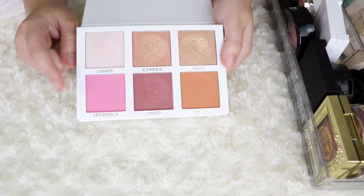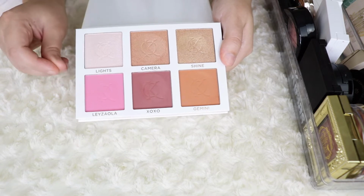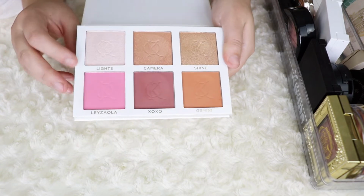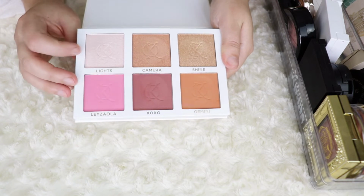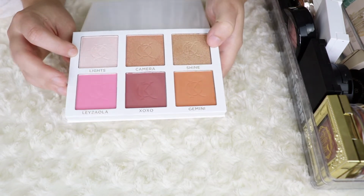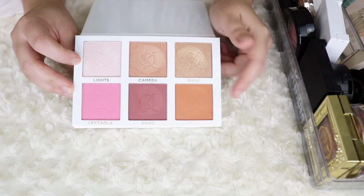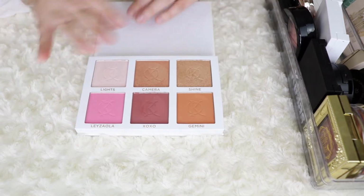Definitely would lean more towards this pinkiest shade over here. I just love pinky blush shades. Honestly, I would probably only be able to use this highlighter, maybe this one, but maybe if I'm tan, I'd be able to use it. This blush shade is really pretty, but I don't know if I could pull it off, but I'll go ahead and swatch it.